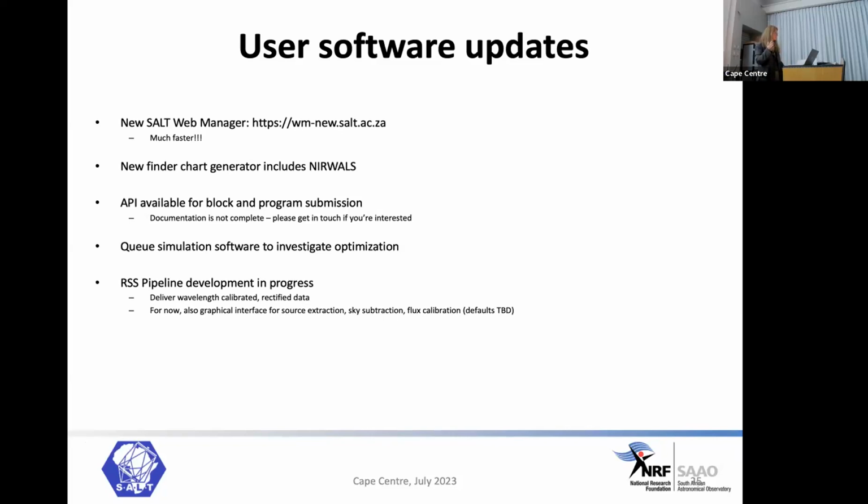We also have the ability now to submit your observing blocks, what it is that you want to do, or your full program if you really want to. Some people have 200 objects they want to submit and they don't want to do them one by one using the graphical user interface, which will take forever. So we now have software that can submit all that programmatically. It saves a lot of work for a lot of lazy astronomers like me.